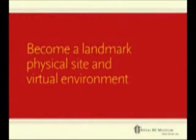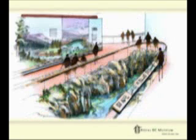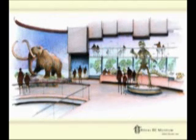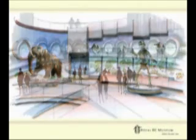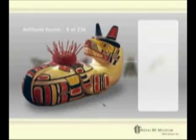The second cornerstone of the Royal BC Museum vision is to become a landmark physical site and virtual environment, a must-see destination for anyone visiting British Columbia or visiting us online. We will transform the visitor experience through new dramatic BC galleries. We envision improved collection spaces, research spaces, and preservation technologies. We imagine increased display and access to our provincial treasures. And to fulfill our dream of connecting with all British Columbians, we will dramatically enhance our online experience and expand our community-based programs to reach out across the province.